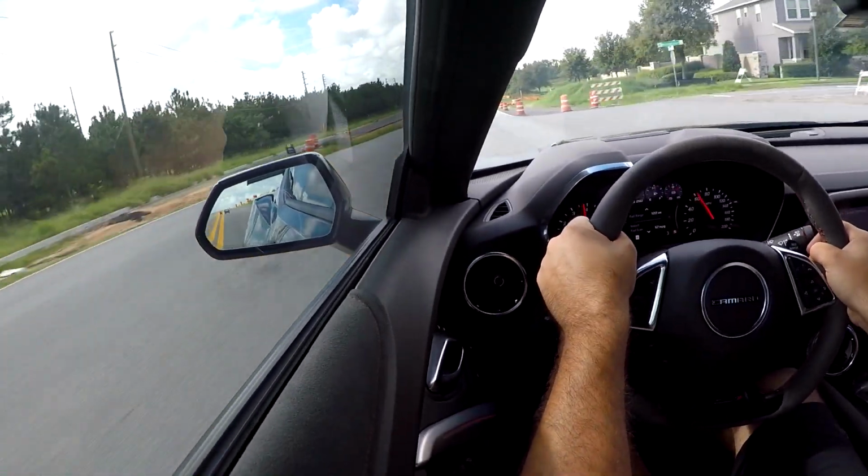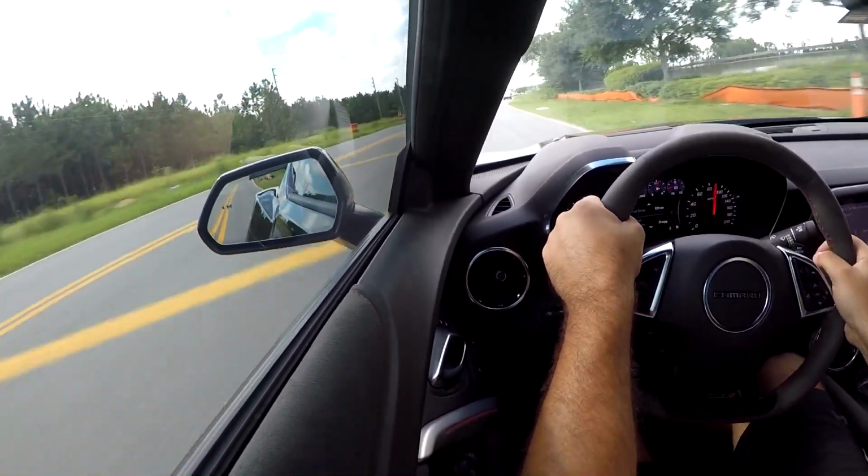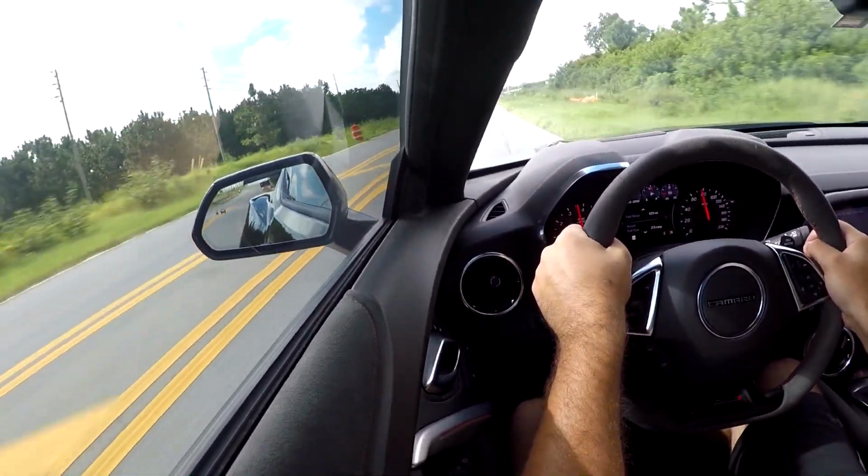GM knocked it out of the park with this thing, man. Such a good car, and the brakes work phenomenally well. Look at this. That was maybe 20% of me braking right there, and we were able to stop almost completely. 6-piston Brembos front and back. Insane, man. Yep.